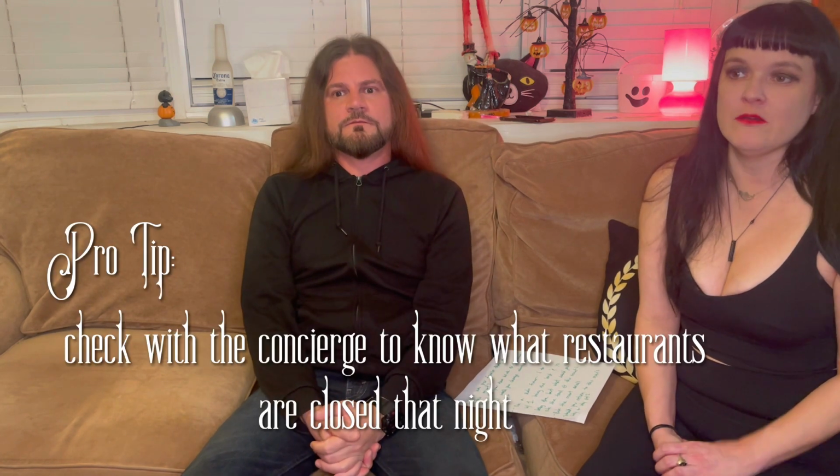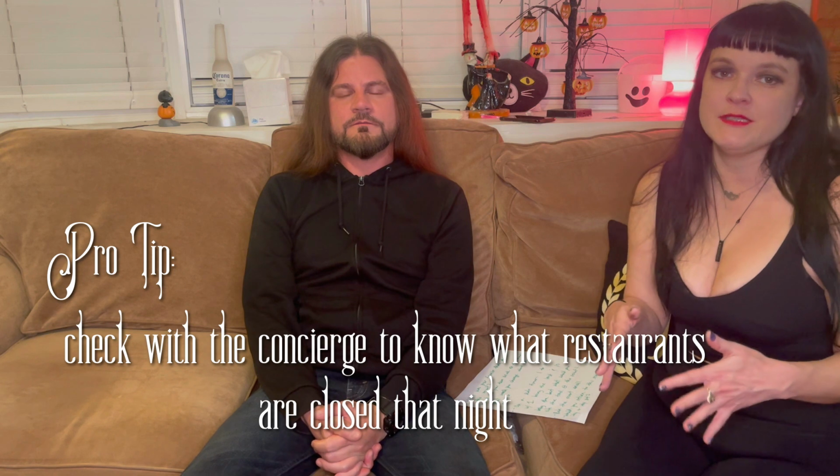What would you change about this resort? Not sure that I would change anything. I wish the restaurants were open a little later. Yeah, that would probably be better. We're late eaters though. I know a lot of people eat early. And some of the restaurants are closed certain nights. There's always a restaurant every night that's closed, so you want to make sure that you get with the concierge as soon as you arrive to figure out what restaurant is closed that night.